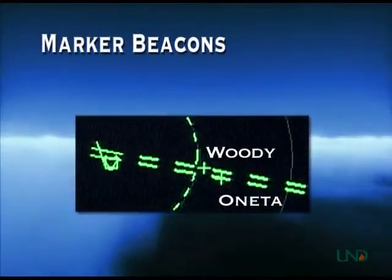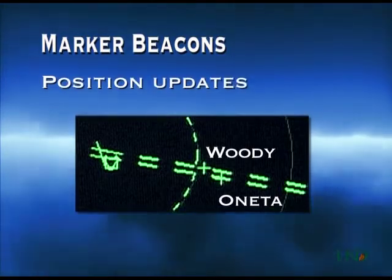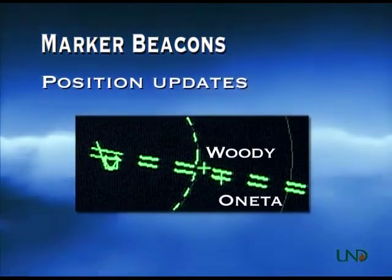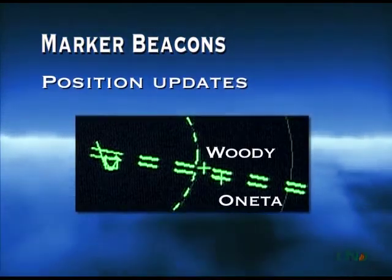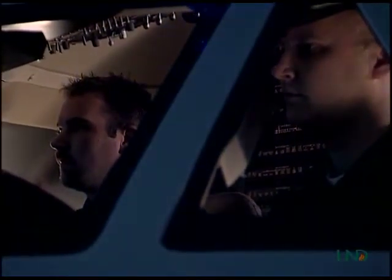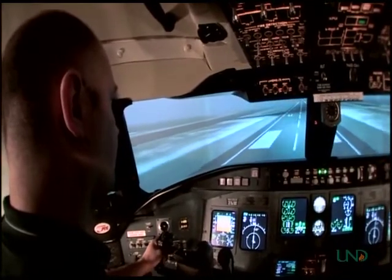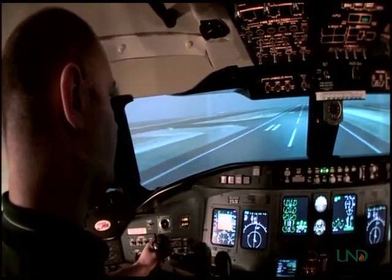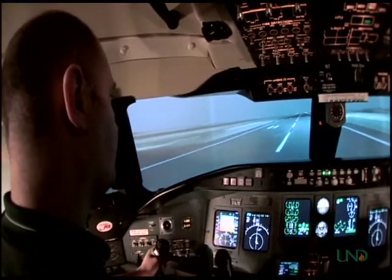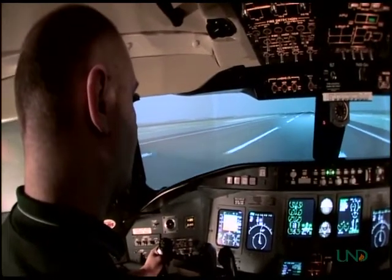Marker beacons comprise the 3rd element of the ILS system. They exist to provide position updates to pilots conducting the approach and assist the pilots in judging their distance from the runway. If the aircraft is conducting a localizer-only approach, marker beacons allow the pilot to determine whether he or she is descending at the correct rate. There is always an outer marker located 4 to 7 miles from the runway threshold. Some systems also have a middle marker about 3,500 feet from the runway threshold, and an inner marker between the middle marker and the runway threshold.